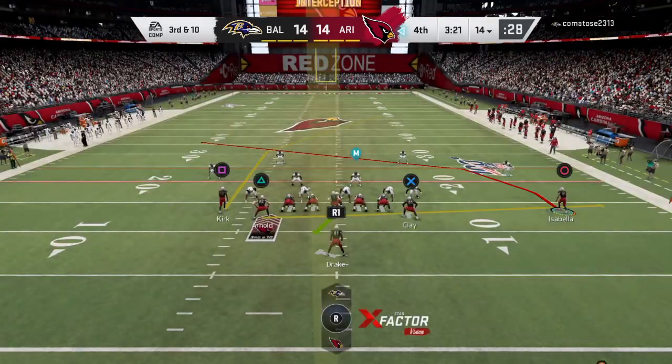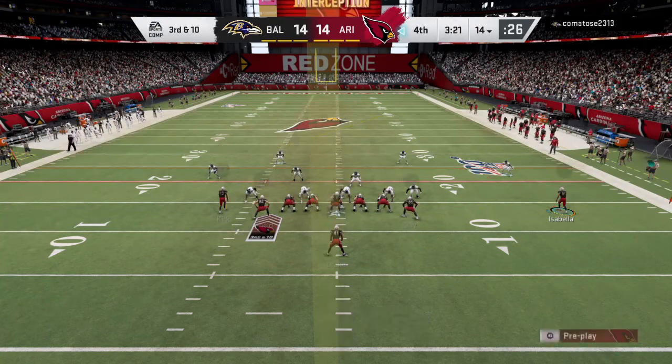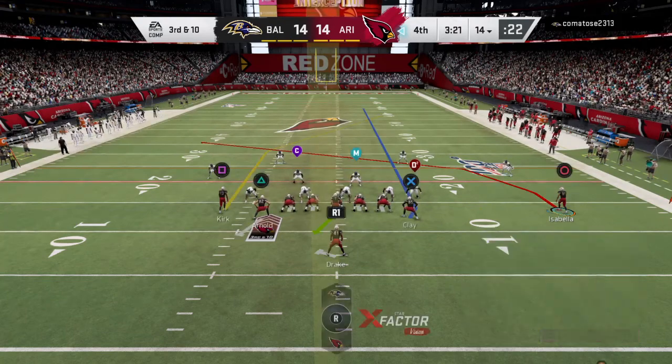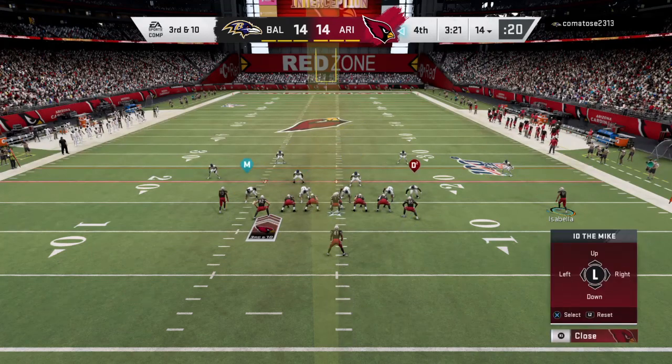Hey, alert 48. Alert. Hey, we're going to mic the 48 right now. Let's go. Come to my work. Hustle. We want it. Come to my work. Pick the edge. Come. Squeeze.